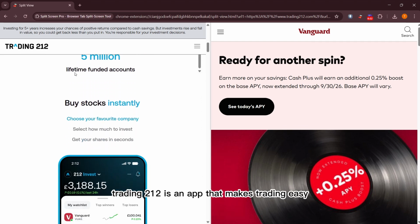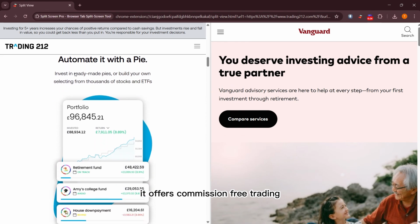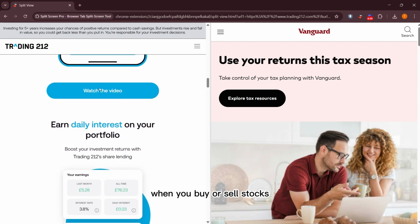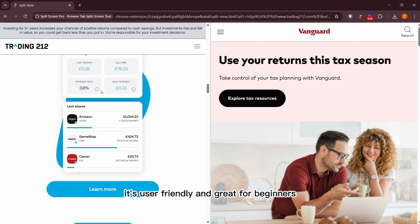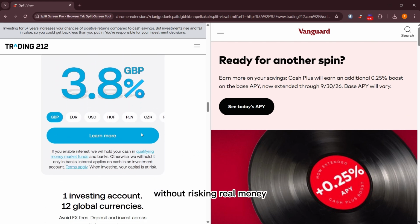Trading 212 is an app that makes trading easy. It offers commission free trading, which means you don't pay fees when you buy or sell stocks. It's user friendly and great for beginners. You can also use their practice mode to learn without risking real money.